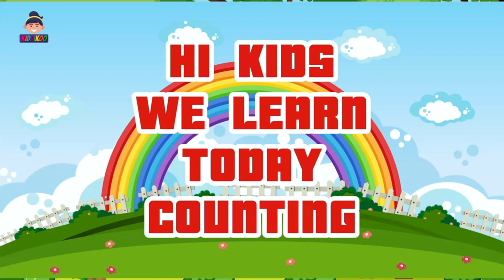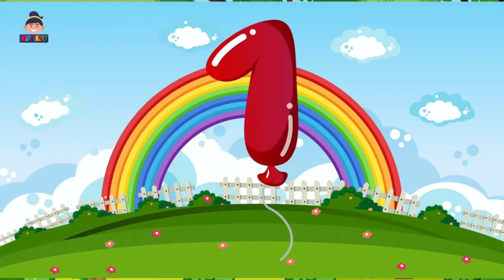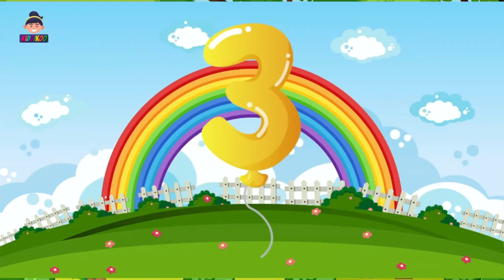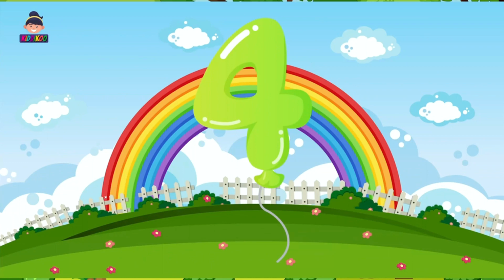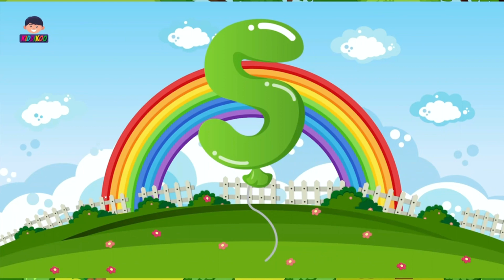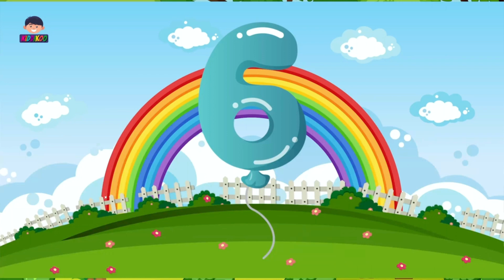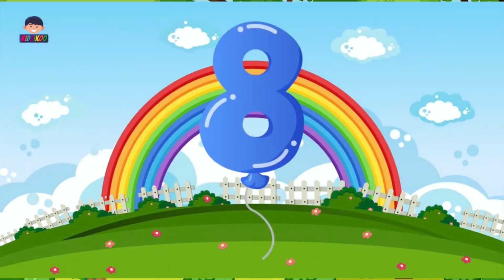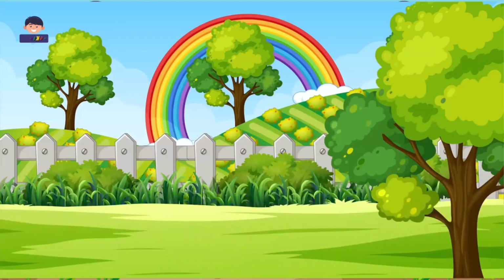Today counting. 1, 2, 3, 4, 5, 6, 7, 8, 9, 10.